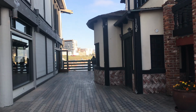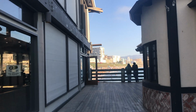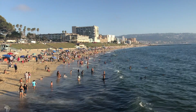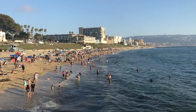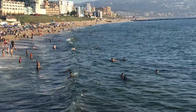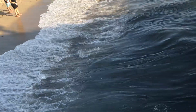So my favorite, or maybe not my favorite, but one of my favorite places to go to at the pier is this little area. It's kind of out of the way. It's a little bit hidden, but if you go here, you can see a really nice view of the ocean. You're standing right above the ocean. It's such a relaxing view. The only thing I have to complain about is how it smells like oil, because I feel like this part of the pier smells like oil.